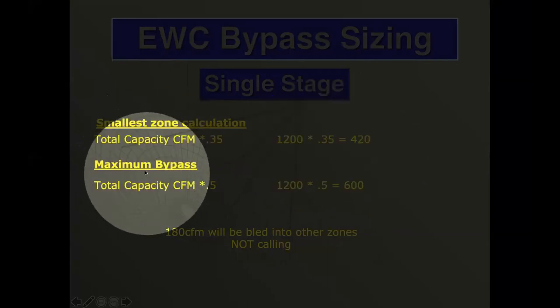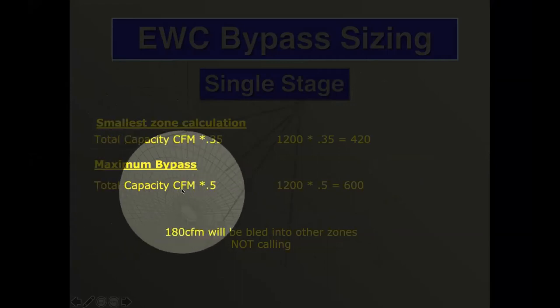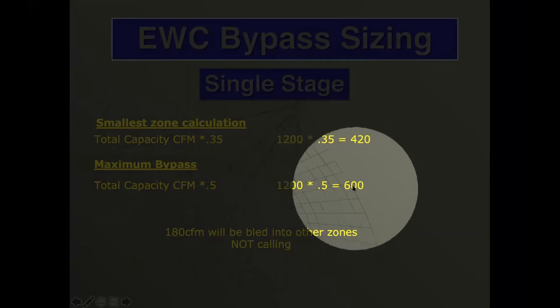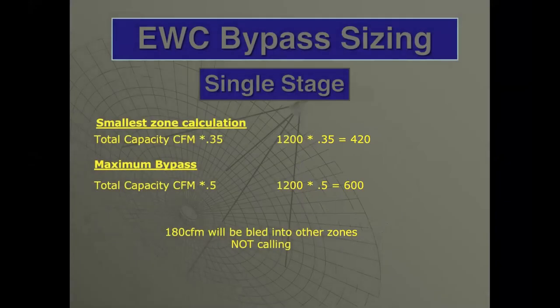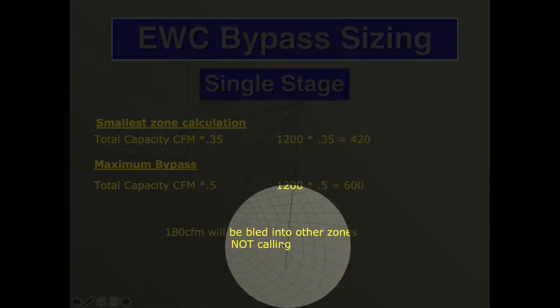Now I have to do a calculation for my maximum bypass. What we will do is take our total capacity CFM and multiply by 0.5. So 1200 CFM times 0.5, my maximum size bypass I'm ever going to install on a 3-ton piece of equipment is 600. My smallest zone is 420, my bypass 600, so I subtract 420 from 600 and get 180. So I will take 180 CFM and bleed it into a zone not calling.